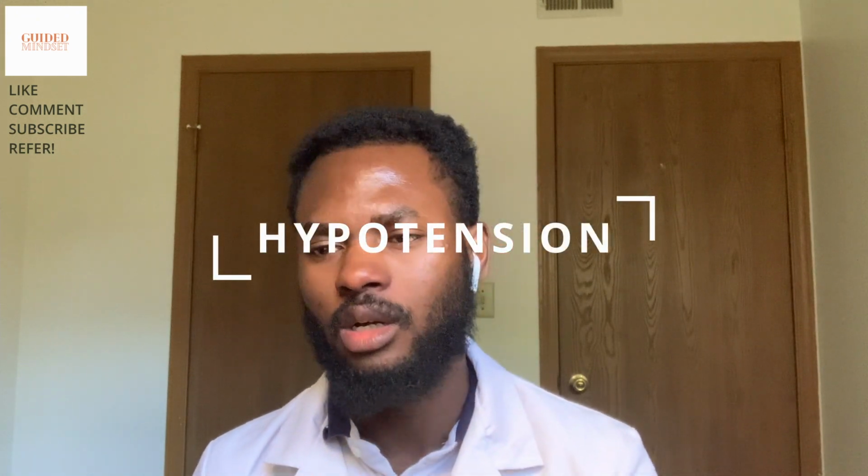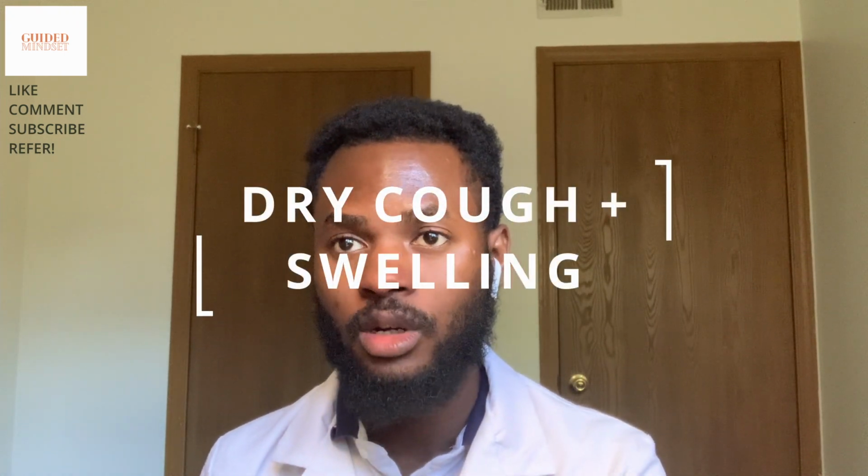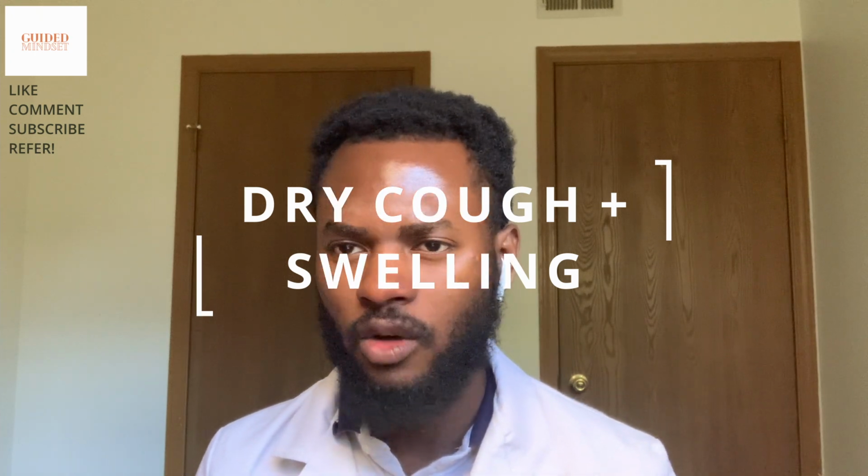And some of the side effects of these medications is that they may result in low blood pressure when first taken, also known as orthostatic hypotension. Basically, this is the opposite effect of hypertension. And some of the symptoms associated with this is fainting. And very important, this medication can cause dry cough and angioedema, which is basically swelling of your face, of your ankle, or different parts of your body.